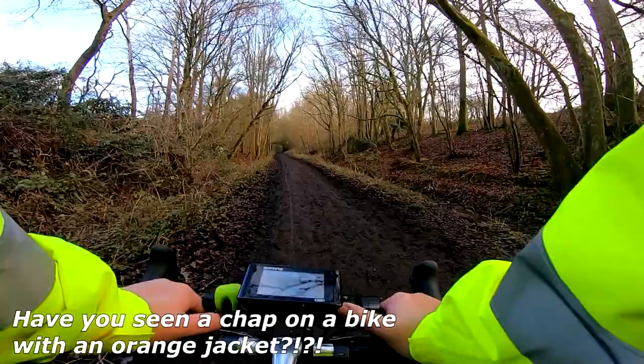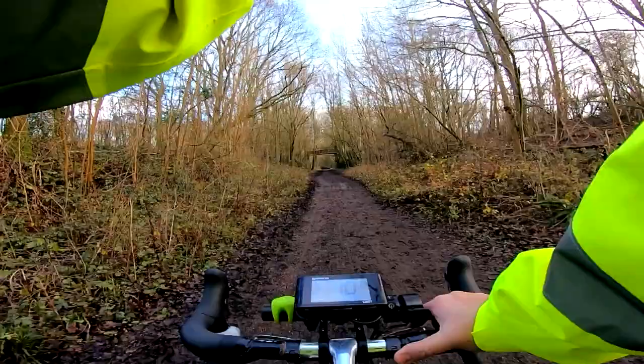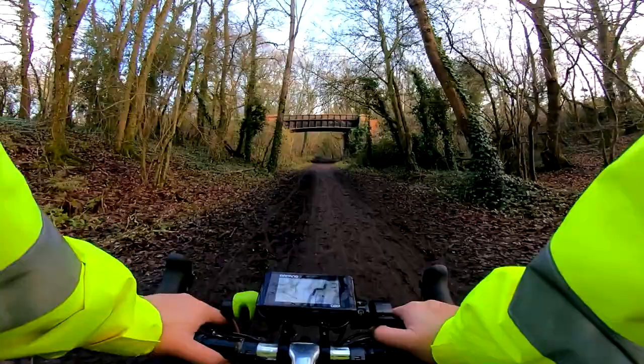Seen a chap on a bike with an orange jacket and a string of spaniels, have you? No. Brown and white, no. No one's overtaken me, so it's unlikely. Wow, look at this old bridge. Old metal bridge. Cool.